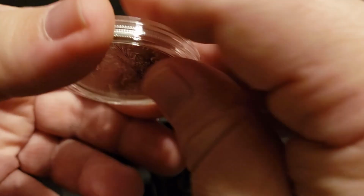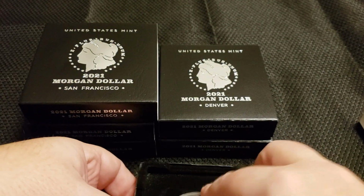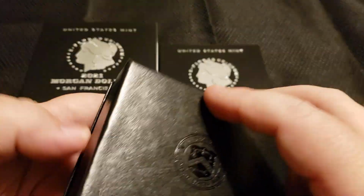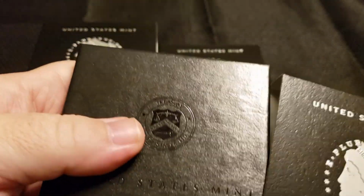What a gorgeous, gorgeous coin. Unreal. Yeah, you know what? I'm going to say it. These are, this is holding history in your hands.